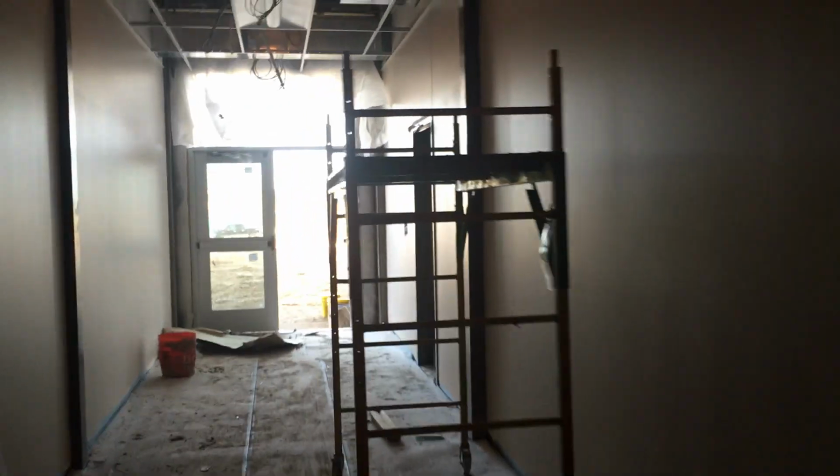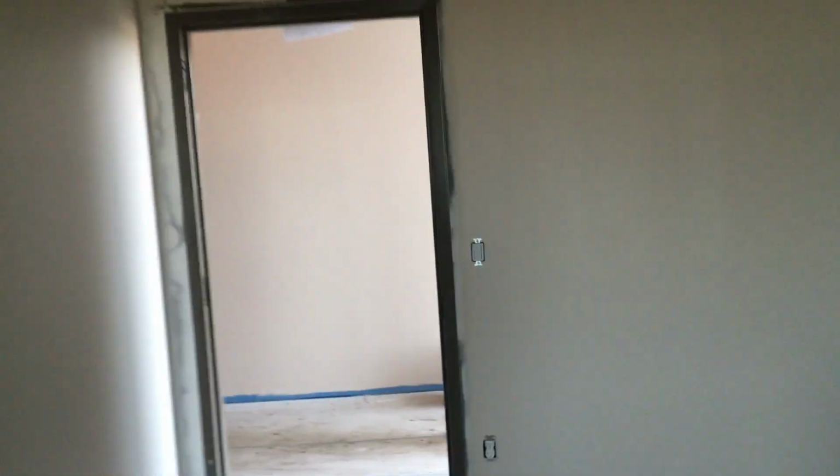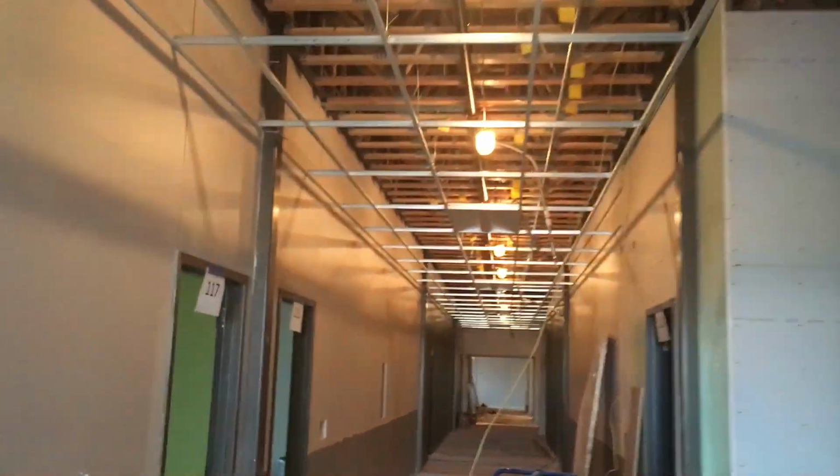Okay, kindergarten room. A little more primary colors going on here on the walls, painted. Trying to make this fast for everybody here. Last kindergarten room. Again, bathroom is completed. Painting done. Ceilings are almost done. Carpet's already done. Moving on. If you look down the hallway, you can see the false ceiling is almost done. Lights are in.